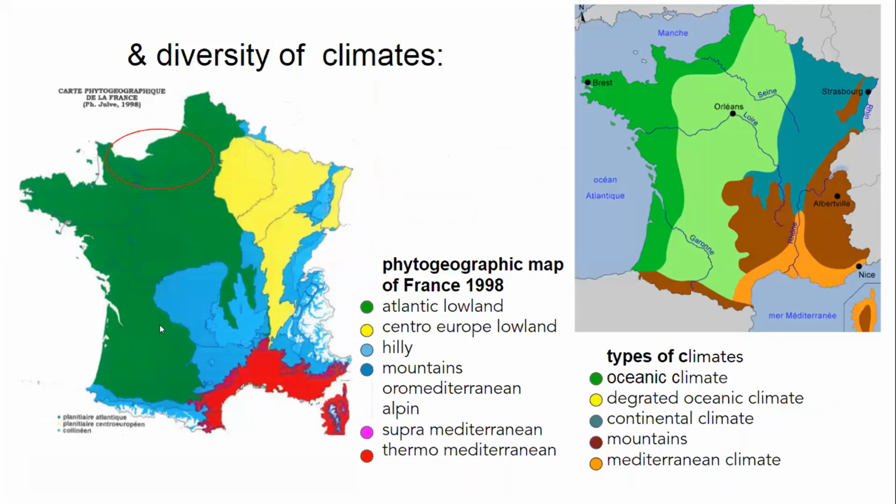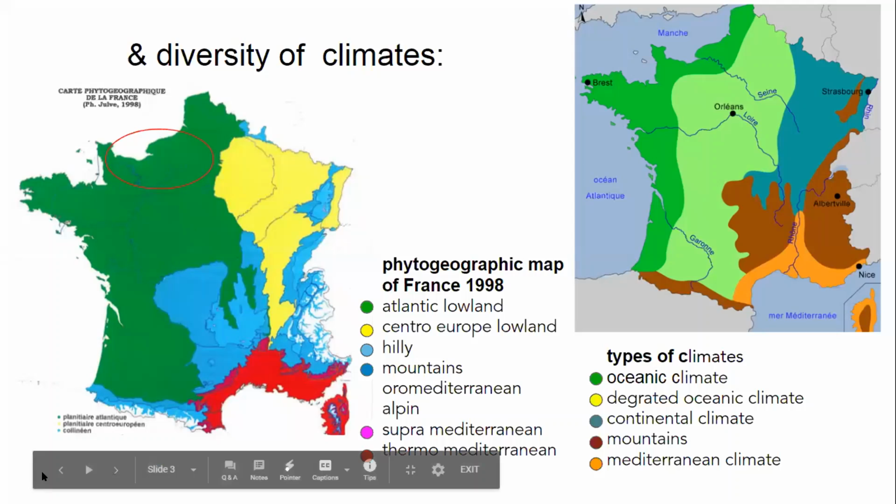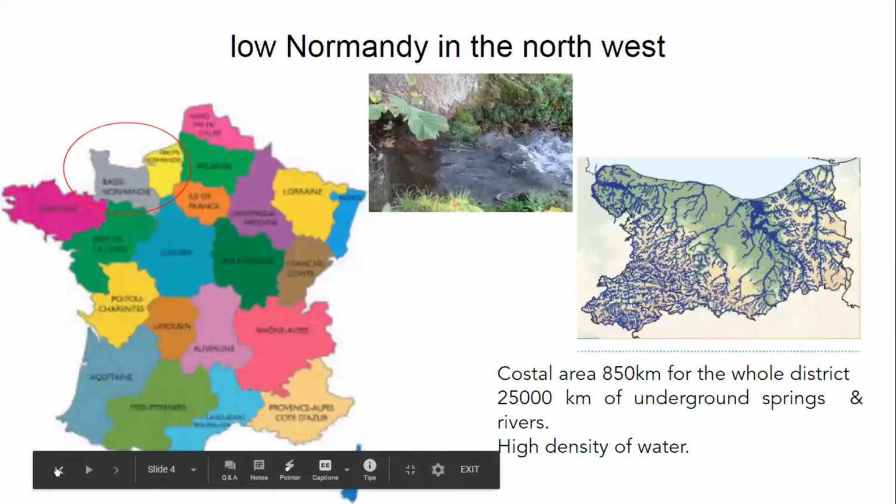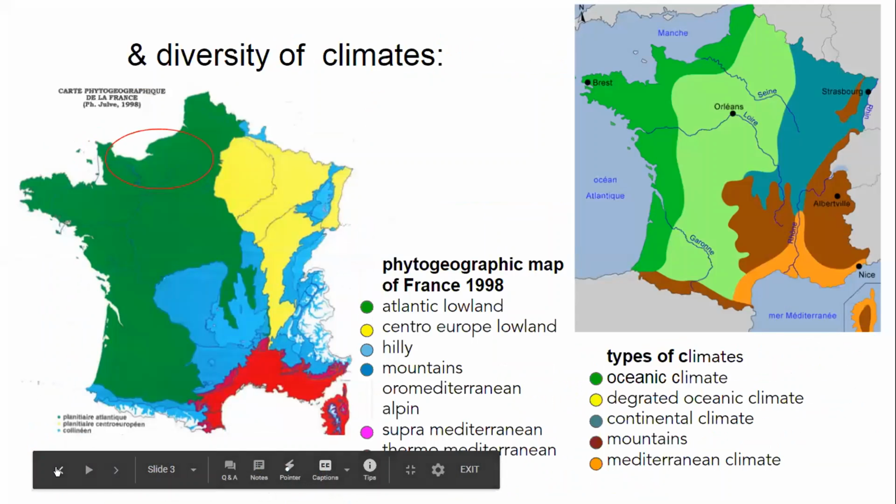So as a result, we have also a diversity of climates, of course, because we have a huge border with the ocean. All the west part of France, you can see actually from the north to the south at the border with Spain, is going to be bordered with the ocean. So we have, as a result... are you going a bit too fast? Previous one, yeah, that's it, thank you.